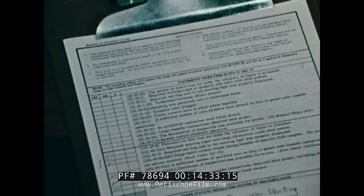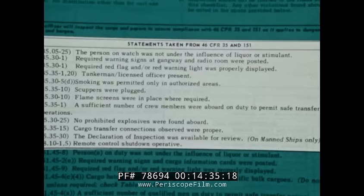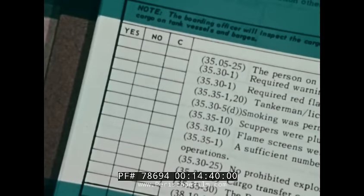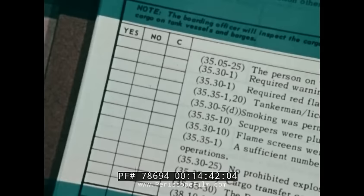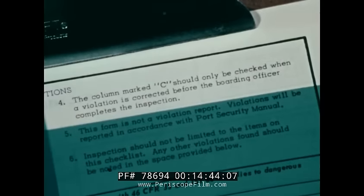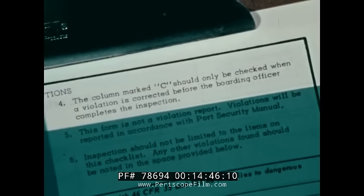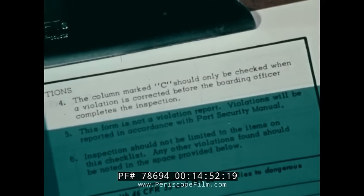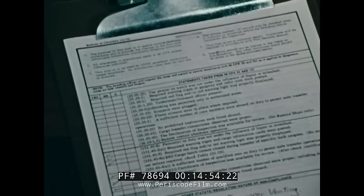The specific items to be included in your inspection are listed on the center section of the form and have yes, no, and C columns on the left-hand side. As indicated in item 4 of the instructions, the C column should only be checked when a violation is corrected before the inspection is completed. Any items not applicable to the vessel being inspected should be left blank.